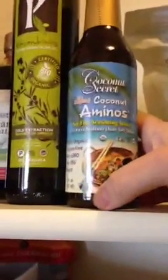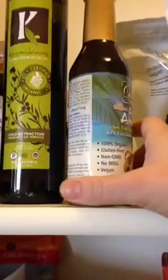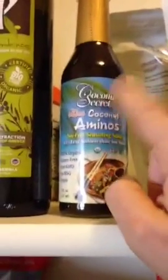Alright, and then last but not least up here I've got some coconut aminos. I talked about these the other day. They're a good substitute for soy sauce. It's made from coconut sap and sea salt. So if anything calls for soy sauce and you're avoiding soy, and especially the crummy soy sauce that has wheat in it, this is a much better alternative. It's a little sweeter, not quite as salty and briny, but pretty much replace it one for one. So I love coconut aminos.